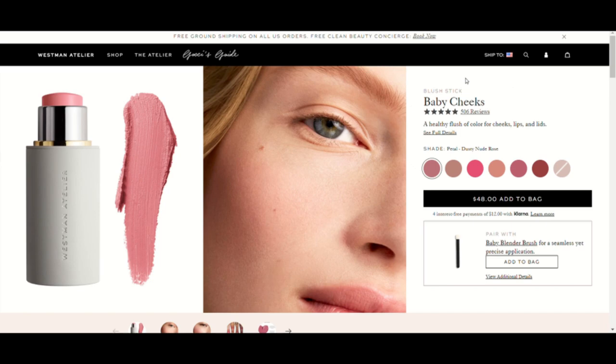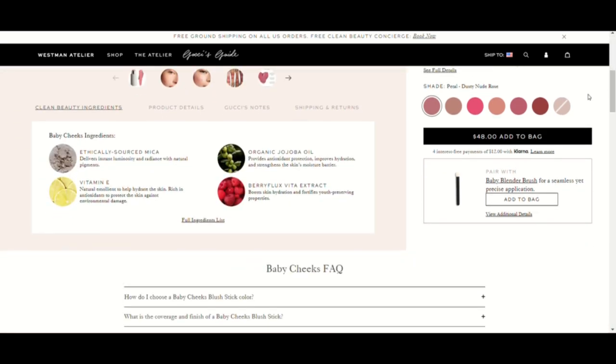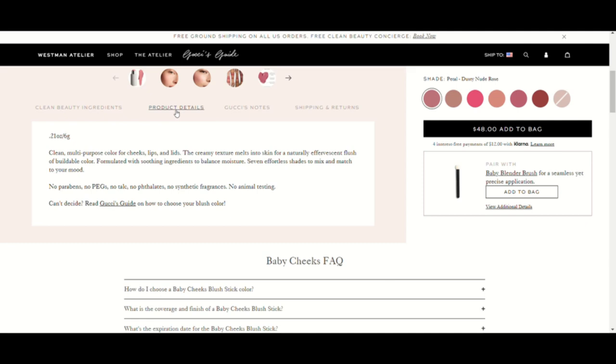There are a few places where you can buy the blushes. One is, of course, the Westman Atelier website. This is where you can find the blushes, information about the blushes, and also what the clean beauty promise is for Westman Atelier. If you're a clean beauty lover, this is a clean beauty brand, and they're very transparent in terms of their formulation and possible skincare benefits.